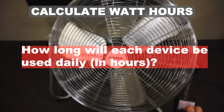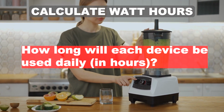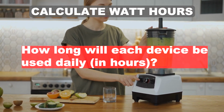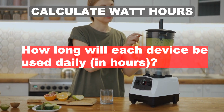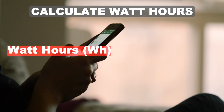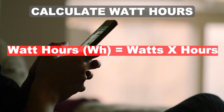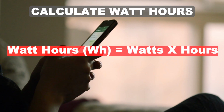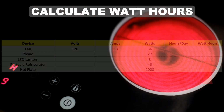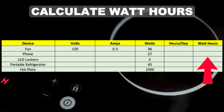Next, we estimate the duration of use of each of these devices. Now this step is an estimate of how long you plan to use the devices each day. This will help you determine the total energy in watt hours required per day. To determine the watt hours required, you simply multiply the watts times the hours you're going to use that device. We'll show some examples of this momentarily. Next, you'll want to calculate and add up all the watt-hour requirements for all the devices you'll need to use each day. This is the second value you'll need, so let's calculate watt-hours for our devices.